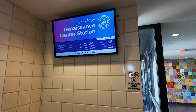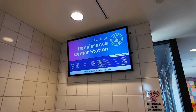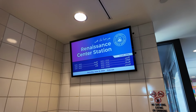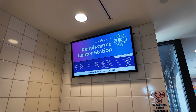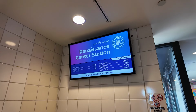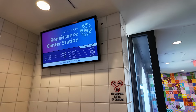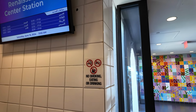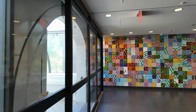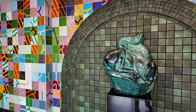And it's showing when they operate the People Mover. It's cool that they have it in different languages like English, Arabic. Okay, it's not changing, but yeah. And then on the People Mover, there's no smoking, you don't eat, and you don't drink on it. And this is a pretty cool work of art here too.